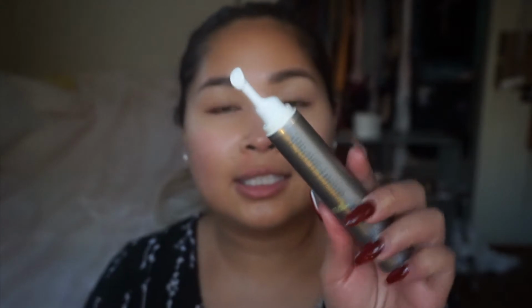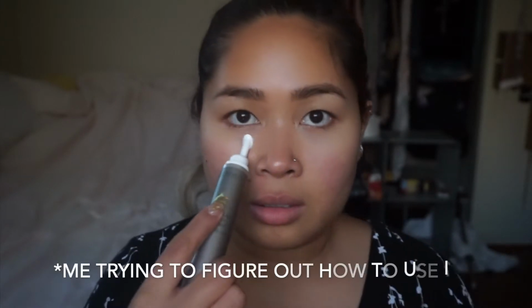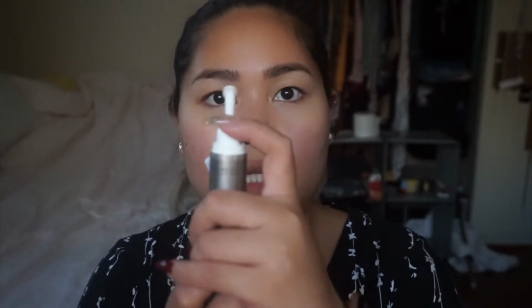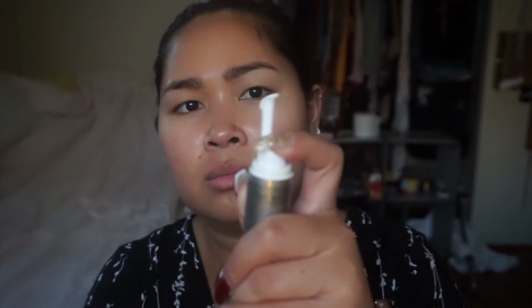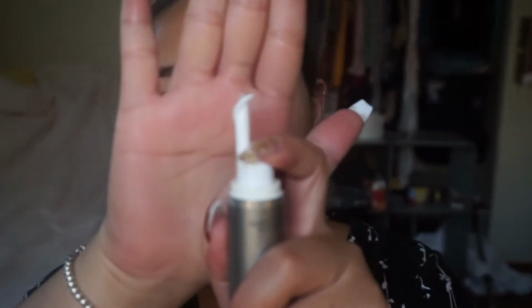Damn sis, that's expensive. Oh, it looks like this. Cute. So I guess you're supposed to put it under your eye. Gently press. Ow! Gently press. Oh, press here. Oh. Do you see that? So like a little thing came out. So I guess.